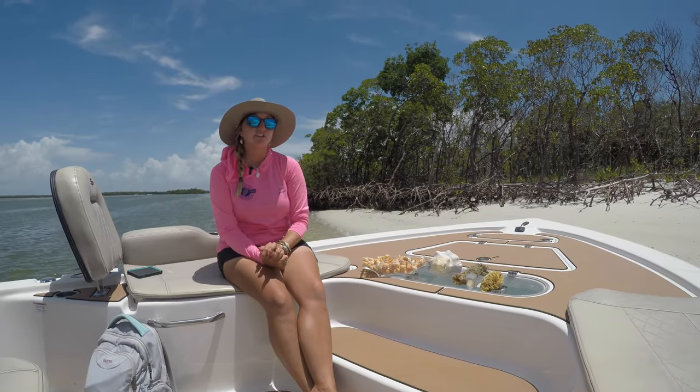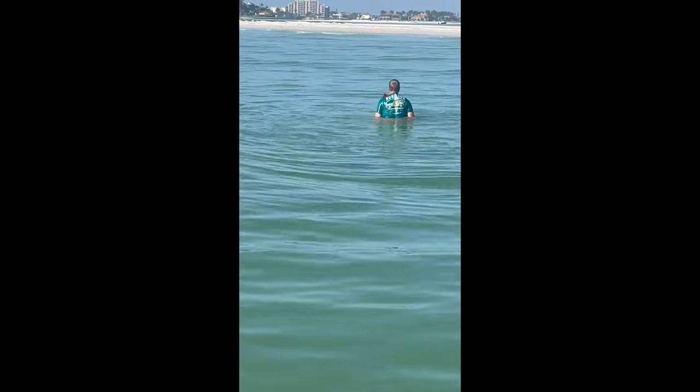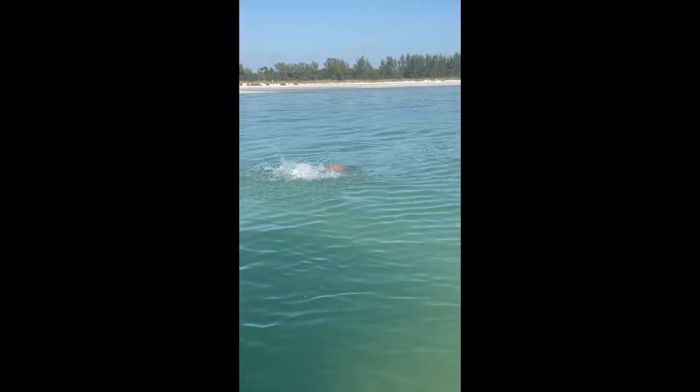Also, a good thing to note is most of these bigger shells are too heavy to wash up on the shoreline, so you want to get way out into the water if you can. Especially at a low tide, this will make it a lot easier for you to get further from the shore. Now, once you're out there, shuffle your feet on the ground. Most of these shells are going to be just under the sand, and they won't stick out to you.